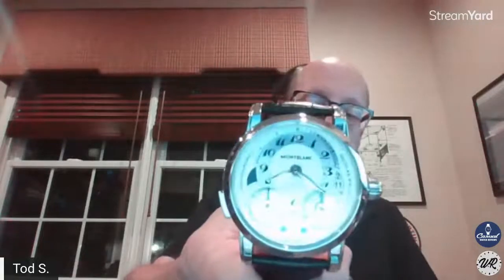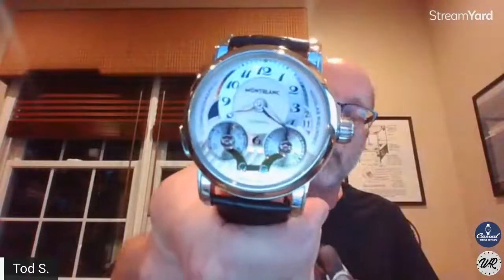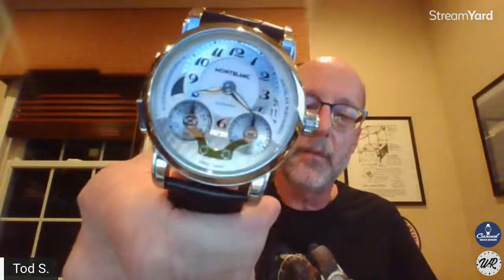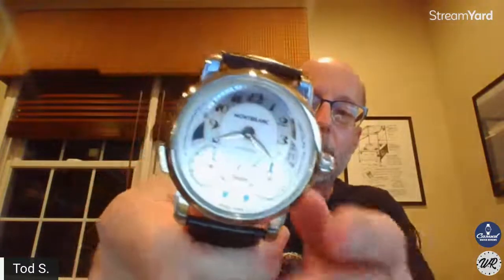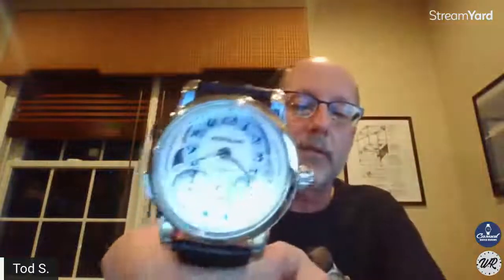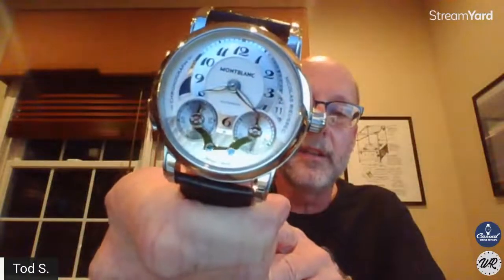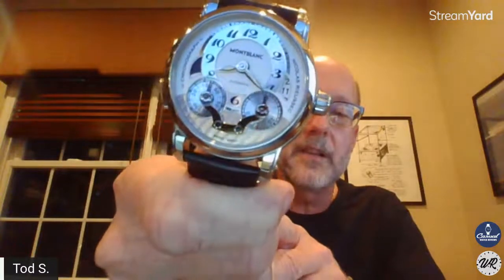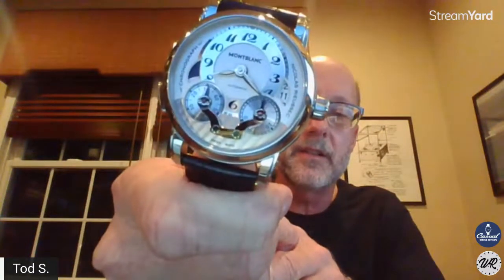Now, here's the one that we've been talking about lately, speaking of in-house movements. I got it back. This is the Montblanc. GMT, a mono-pusher chronograph. So if I push the chronograph button, I have to think backwards. You can see the discs move. Yeah, the pointers stay stationary and the discs move.